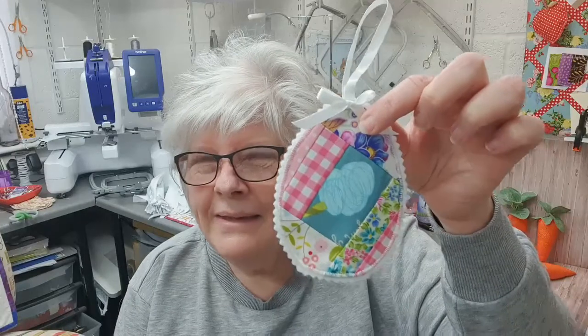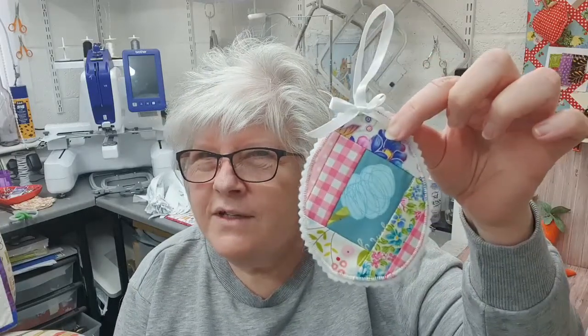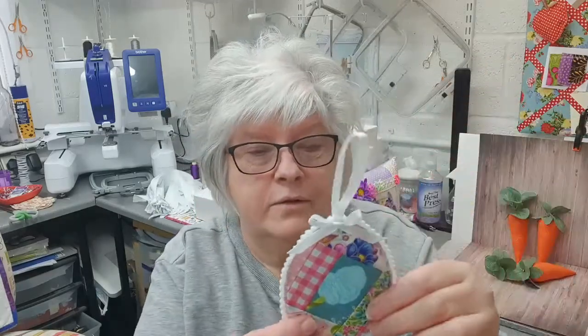And the next thing is a little tree hanging. It's just like a bit of crazy patchwork. About that, my phone rang. It was Kevin. I got an interruption. Anyhow, yes, I made that. It's crazy patchwork. It's just a little flat tree decoration, which is a good scrap buster. That's really good.